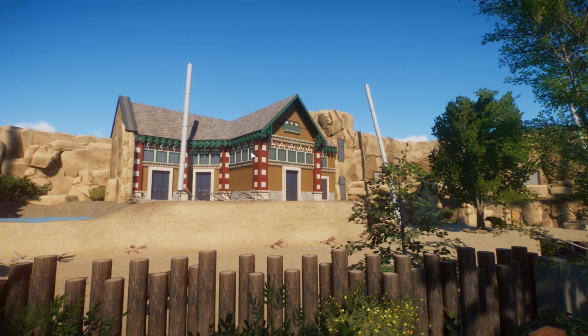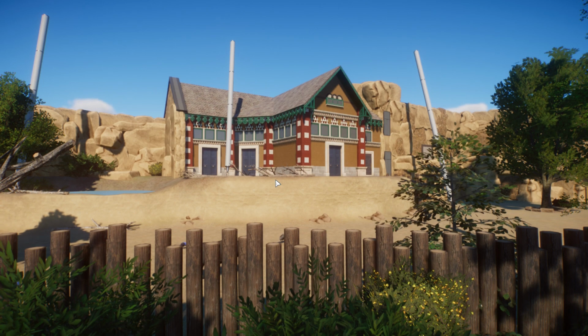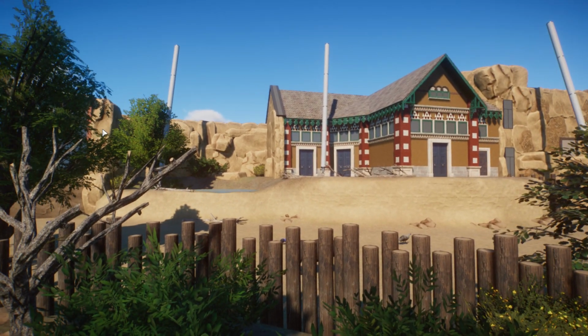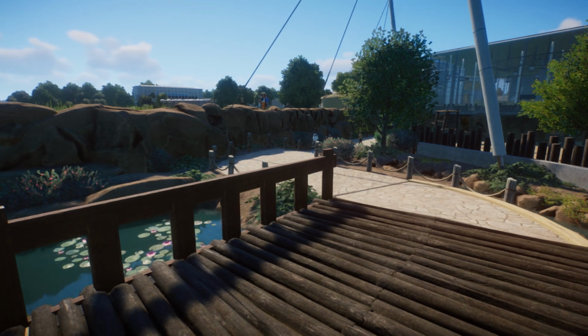See, that's what I meant when I called this building weird looking. Comment down below what you think about this building, but in my opinion it still looks a bit out of place, even with all the work they did with integrating it into the rocks and stuff like that. It still looks kind of weird.